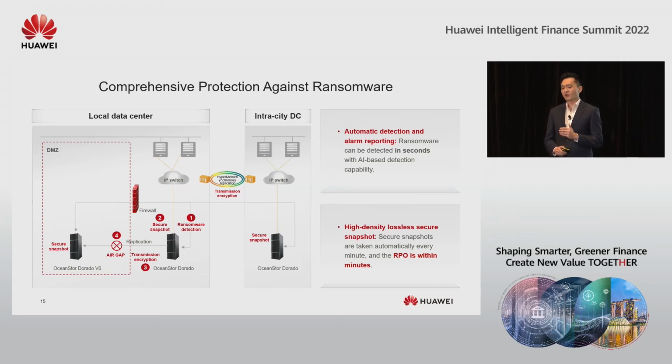OceanStor Dorado uses 4 layers of technologies to protect against ransomware. The first feature we have is ransomware detection, achieved by a self-developed detection and analysis engine running as a container within the storage array. This is based on our own developed machine learning algorithm. The storage array is able to analyze user behavior and file corruption characteristics, generate alarms, and provide client information to facilitate source tracing of the ransomware attack. In our own testing so far, the ransomware detection rate is as high as 99.99%.